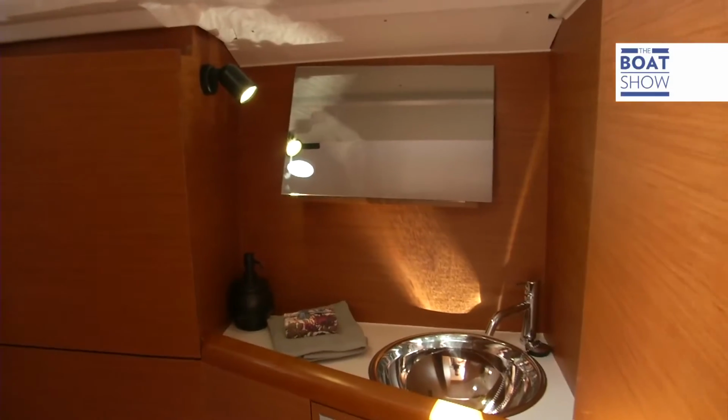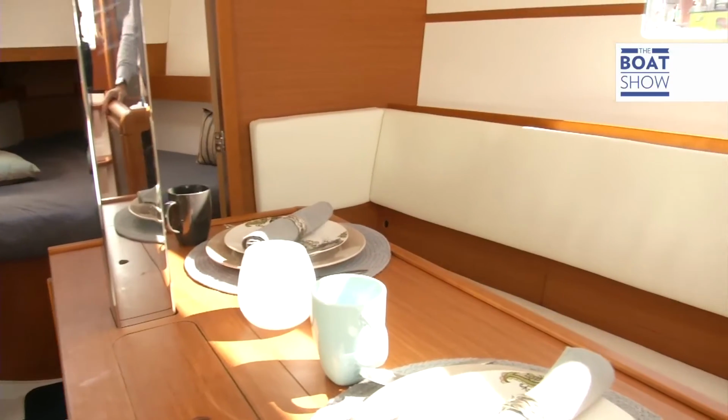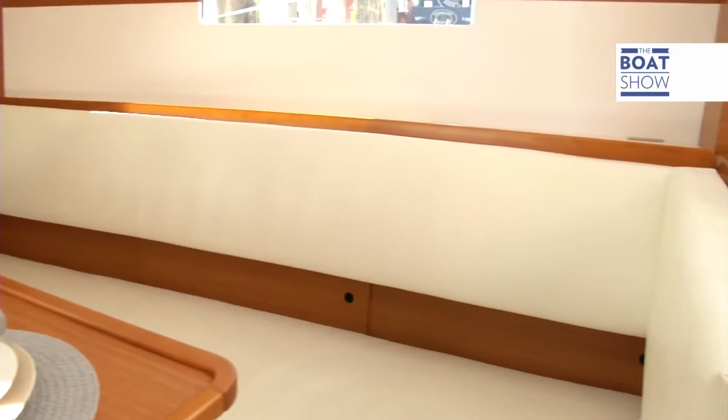The interior is available in 2 versions with 2 or 3 cabins. We prefer this version with 2, in that the 3-cabin version is a bit crowded, but it can be very useful for those who have family.